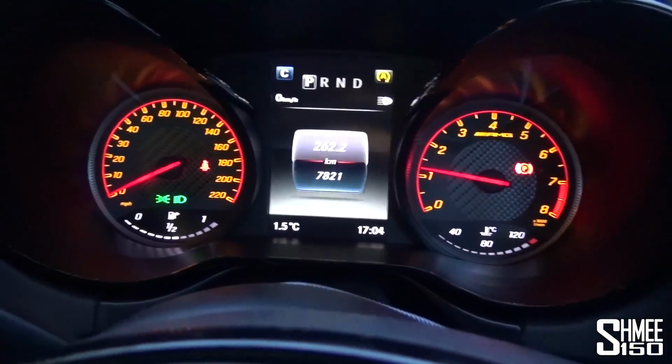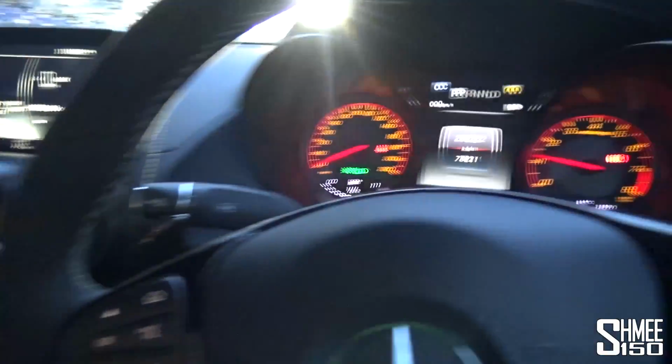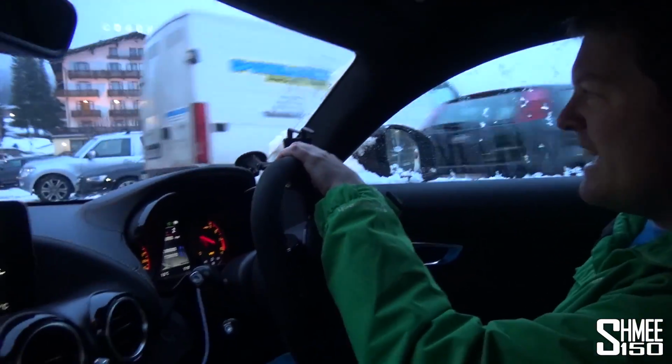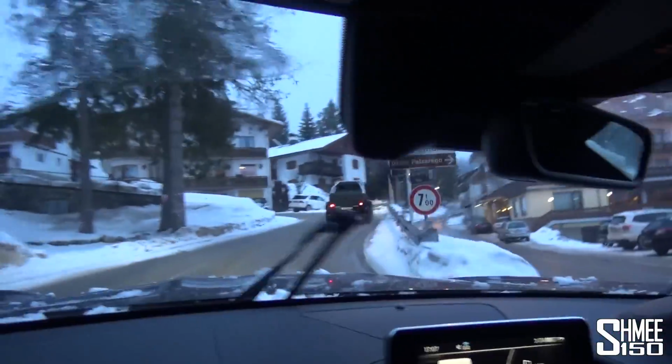Let us get driving. We're up to nearly 8,000 kilometers on the clock now, which is just crazy. So, off we go. The funniest thing about this, as we head out of central Cortina, is that in front of me is the Mercedes 6x6, which is the most ludicrous thing in the world going up these roads.